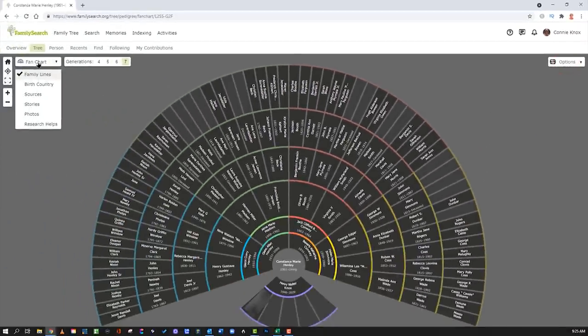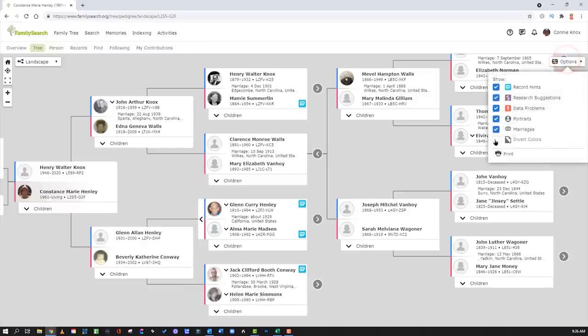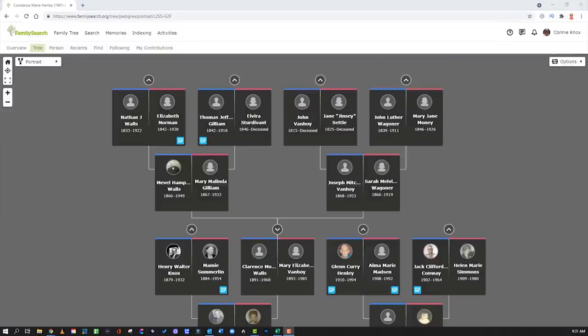The other thing you can do is you can take a look at the other views. You've got a portrait view and a landscape view. In the landscape view, you can look at your direct ancestors. You can also invert the colors here to make it prettier. And the portrait view really is just another way of looking at the ancestors chart. This is not a descendants chart like it is on Ancestry.